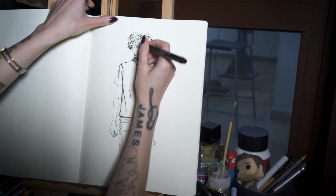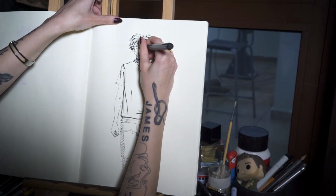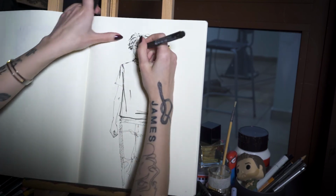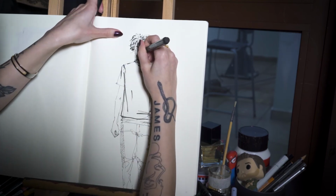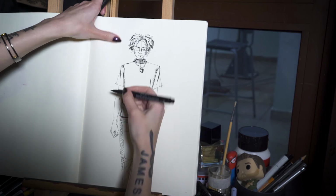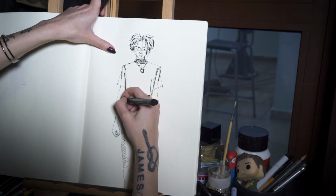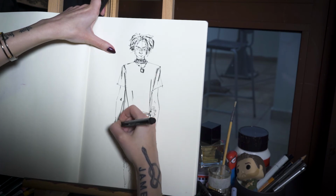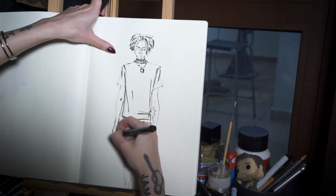The best way I could describe this drawing is that he is in a train waiting for his stop and he is looking down at the floor, but clearly has a lot more going on in his mind than meets the eye. And I think that's a really cool thing to capture, because the idea that we don't always know what someone is thinking is really interesting.